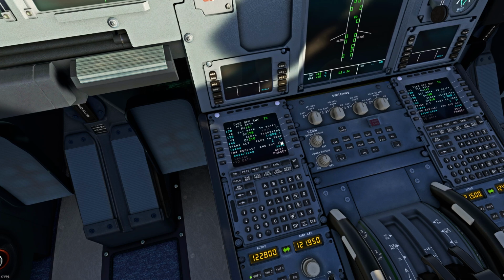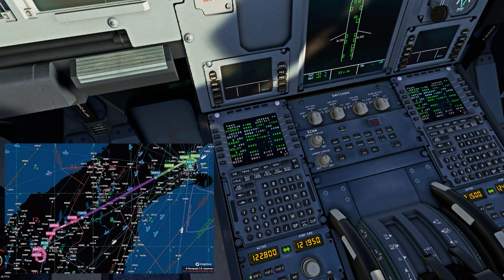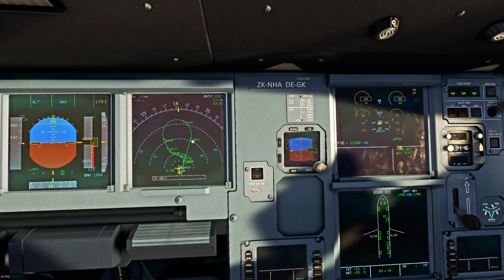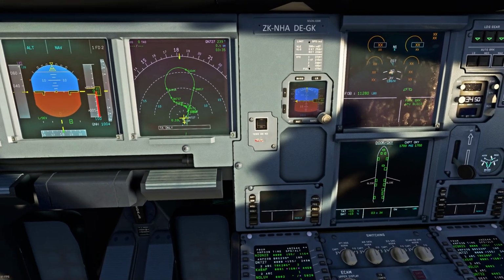Here's our takeoff data. We're using TOGA for takeoff. Flaps 1, V1 128, VR 128, and V2 145 for our speeds. Flight plan is in. We're going to take the ANPA 4 Bravo departure, which is kind of fun. We'll take off, make a left-hand turn and then do a big circle around as we're gaining altitude to fly out of Queenstown here.